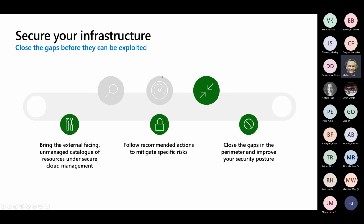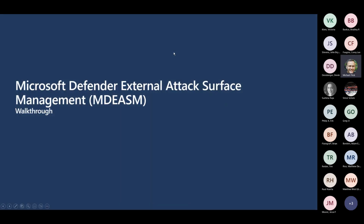As I said, it was a quick slide deck. I think now's a good time to pivot into the actual UI. I'm going to walk through the creation of a DEASM resource. It's a super quick process.